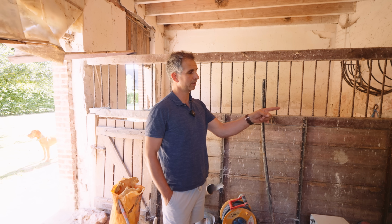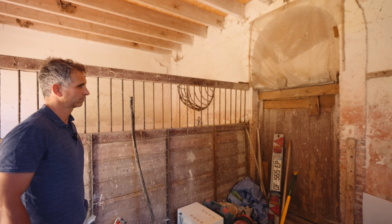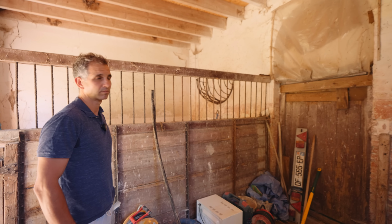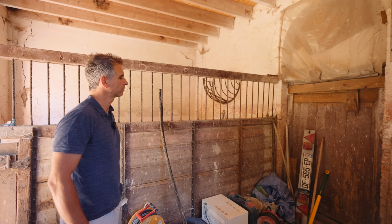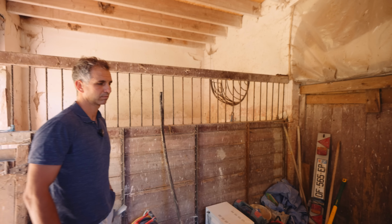Do you want a door in between these two rooms? Because I haven't calculated in for that one. For now, I don't think so. I think we'll just open it up and it will be quite nice. Again, though, if we went with the wood-burning stove for heating, I would definitely need a second wood-burning stove in here because it wouldn't be enough heat for both of the spaces.